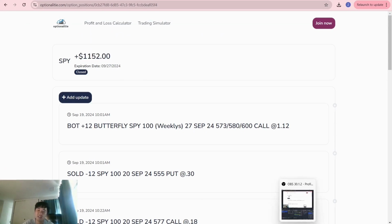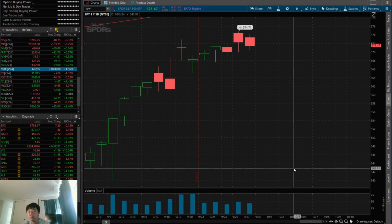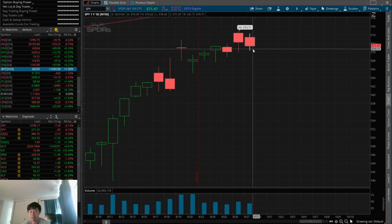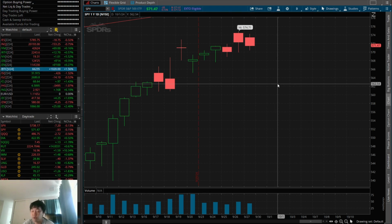The gain was $1,152. And you can see by the end of the week, yes, we went up, we actually gapped up on Thursday. So if I took all my contracts off at the very top on Thursday, yes, I would have made pretty much the same amount of money that I would have made if I just didn't manage the trade at all and just left it on. But by Friday, the market came down, and I would have made a pretty big loss on the trade because I paid $1 to get into this trade.